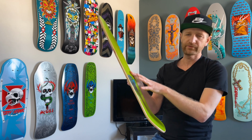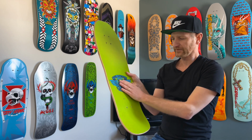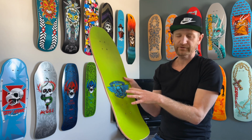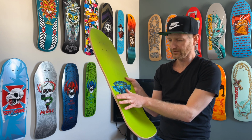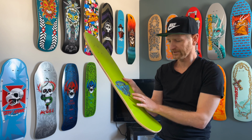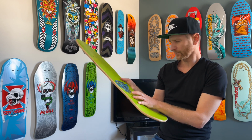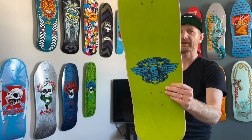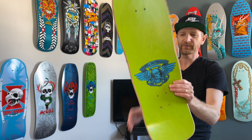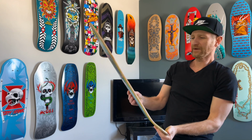Sorry, when I pulled off the grip, this is a used deck. There's a little bit of residue on there. I didn't want to work too hard on it. I wanted to get off as much as I could, but I was concerned it was going to start pulling off the graphic, which in a couple places it looks like it came off. So I didn't want to pull that off too much. I cleaned it up as much as I could, but stoked to get my hands on this one.